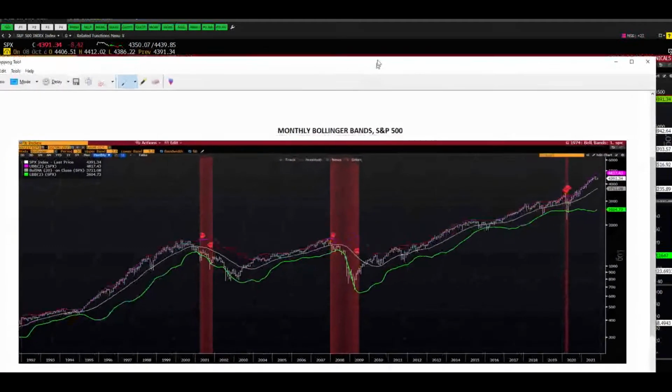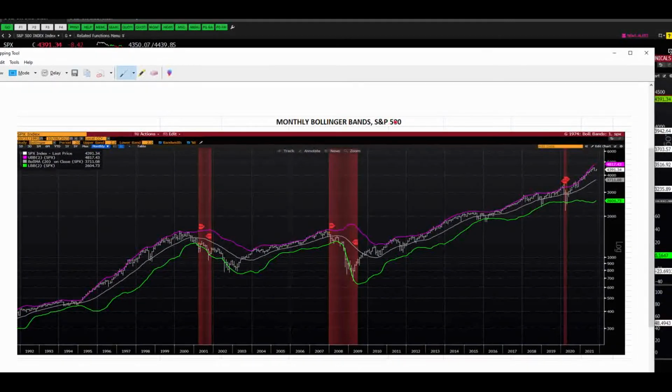And then lastly, we have our Bollinger Band. So we track this weekly using the monthly chart. So this would be the monthly Bollinger Band. This gray line here is the 20-month moving average of the price.